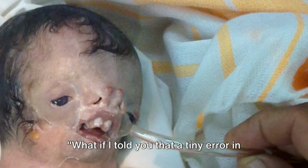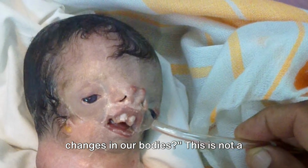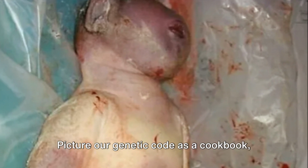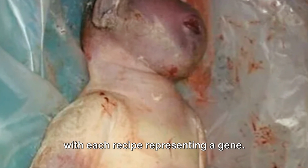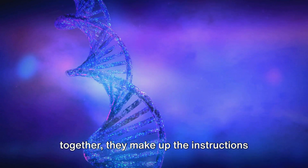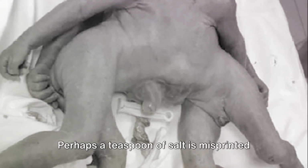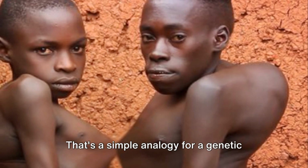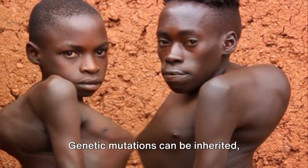What if I told you that a tiny error in our genetic code can cause significant changes in our bodies? This is not a premise for a sci-fi movie, but the reality of genetic mutations. Picture our genetic code as a cookbook, with each recipe representing a gene. Each ingredient is a letter of DNA, and together they make up the instructions for our bodies. Now imagine a typo in the recipe. Perhaps a teaspoon of salt is misprinted as a tablespoon. That's a simple analogy for a genetic mutation, a small error that can lead to a drastically different outcome.